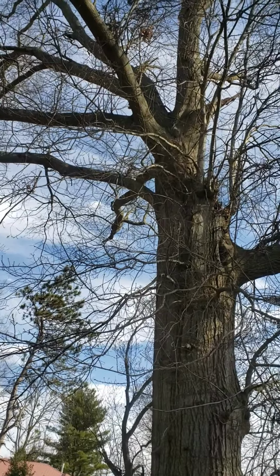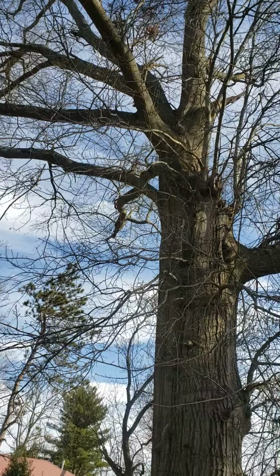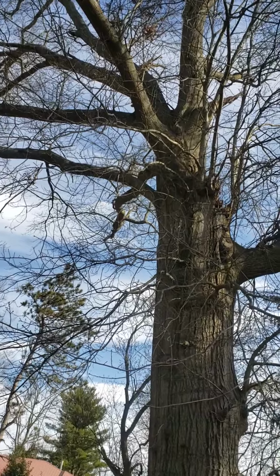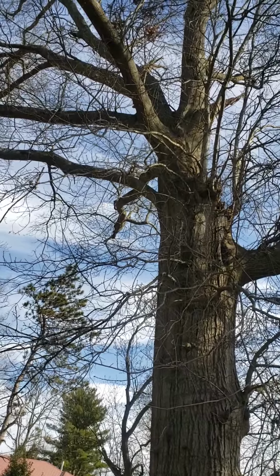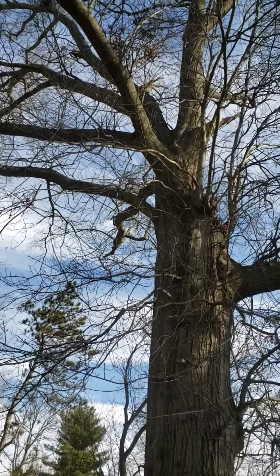So the tree now knows it's in a race. It's trying to put on and strengthen that area around the wound before that decay moves through slowly year after year through all of that wood that was present at the time that the codominant ripped out.